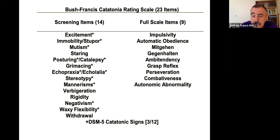If you're looking at medical patients or ICU patients, the recent research that I was a collaborator on shows that we need a higher bar. The best sensitivity and specificity is using 4 signs. But for psychiatric patients who are generally ambulatory, 2 signs would suffice. And catatonia diagnosed by the Bush-Francis method or by the DSM method highly correlate, about 95+% overlap.